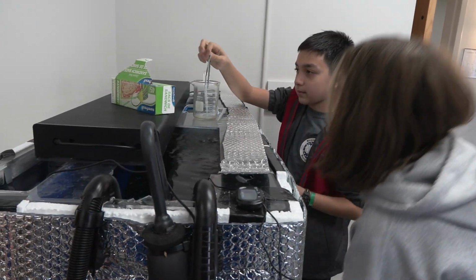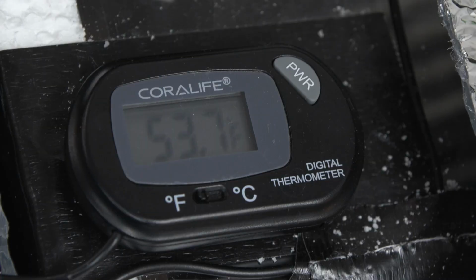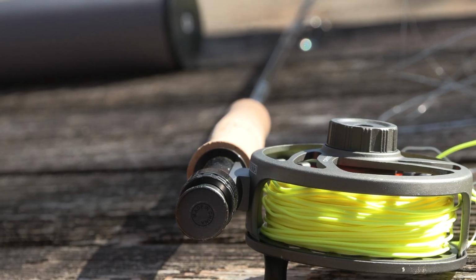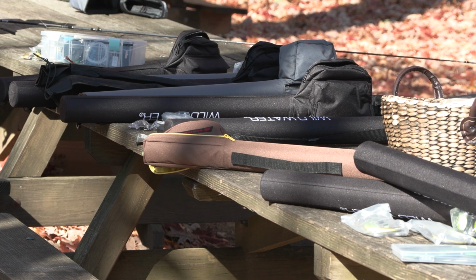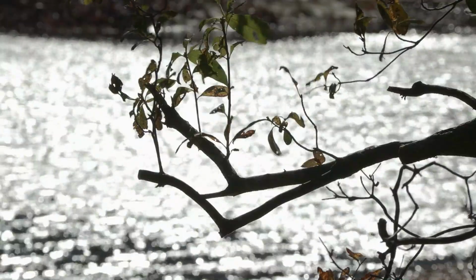It's really cool. There is no way we would have had the funding as part of our regular science curriculum funding. We had $11,000 from the Department of Wildlife Resources, which allowed us to buy the equipment to raise the trout, where we have to keep the tank at 55 degrees. The chiller is pretty expensive for that, along with the filters. Plus to get fly fishing rods, all the fly tying equipment, even the transportation to get here today to have the longer day at Sherando Lake.